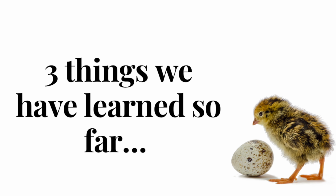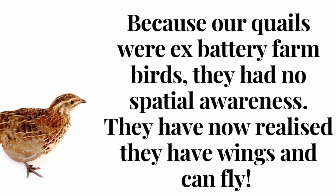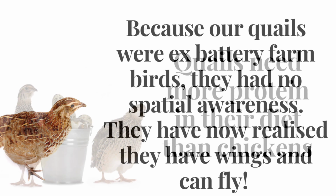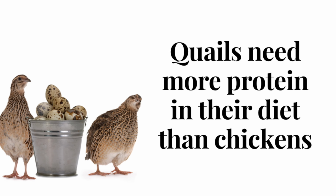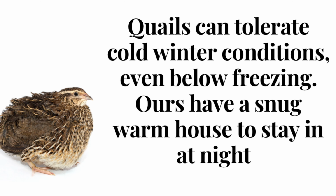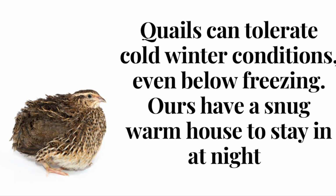Three things we've learned so far. Because our quails were ex-battery farm birds, they had no spatial awareness and now realise they have wings and can fly. Quails need more protein in their diet than chickens. Quails can tolerate cold winter conditions even below freezing. Ours have a nice warm house to stay in at night.